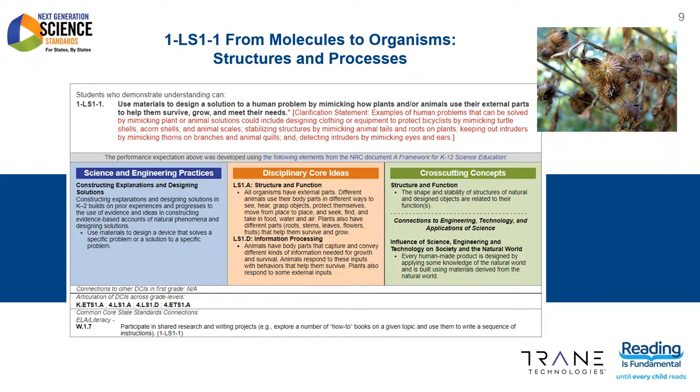But what I do love about these standards is that each unit finds a way to integrate the engineering process into it, and I'll show you how here. So this is a first grade standard. The standard is from molecules to organisms, structures, and processes. So that's a lot of words right away, but really what most teachers do with that unit is they do a plants and animals unit, and they look at the structures of different plants and animals, for example, the structure of a bird's beak, wings, or claws, and then they talk about the function of those body parts or plant parts.